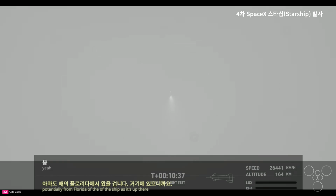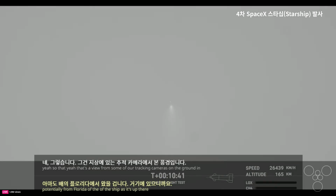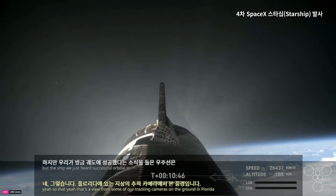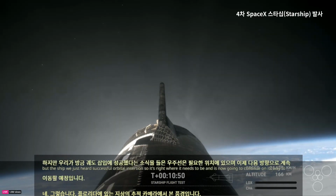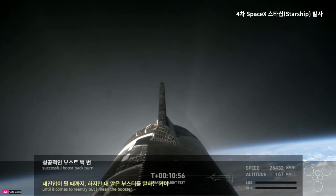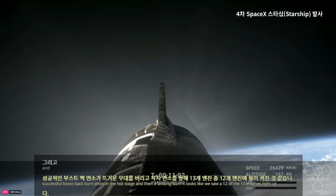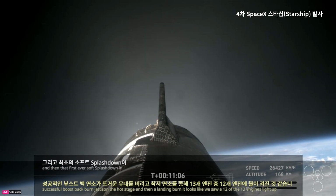That's a view from some of our tracking cameras on the ground in Florida. But the ship, we just heard successful orbital insertion, so it's right where it needs to be and is now going to continue on its way to coast until it comes to reentry. The booster had a successful boostback burn, jettisoned the hot stage, and then a landing burn. It looked like we saw 12 of the 13 engines light up, and then that first ever soft splashdown in the water. So a whole lot still to come.